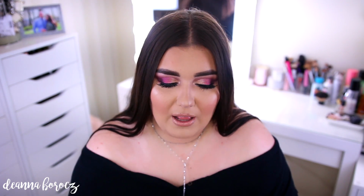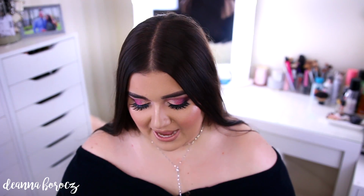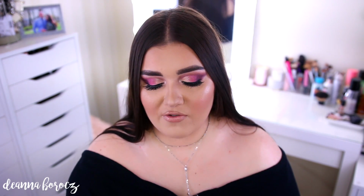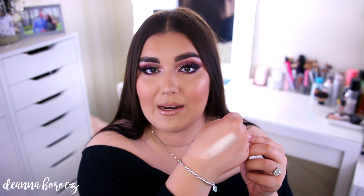I love this. I apply it with either my finger or my Anastasia A23 brush. I'm not ashamed to go overboard with this just because I love it so much. So this is the color FLEXITARIAN. This color is not going to work for everyone just because it's so icy, but it has more of a gold champagne base to it. ColourPop just has such a wide range of colors, so there's gonna be something for everyone, but this is the one I've been loving. If you want a blinding, in your face, affordable $7 highlight, this is gonna be the one for you.